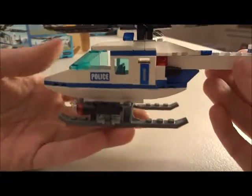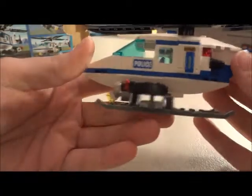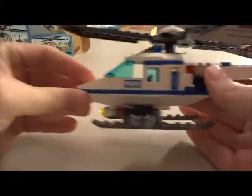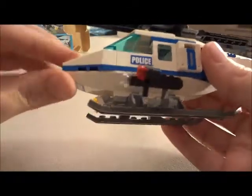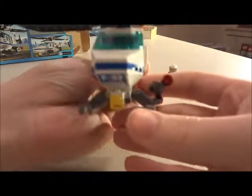When I lived in Phoenix, we called these ghetto birds because the police helicopters would fly over the ghetto and try to find gangs and stuff. A little tidbit of information, useless information that you didn't need to know.